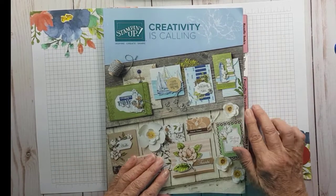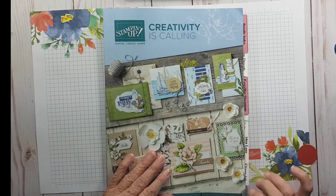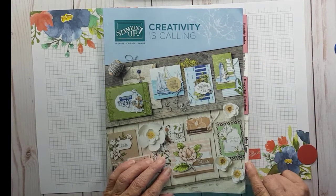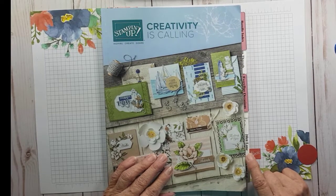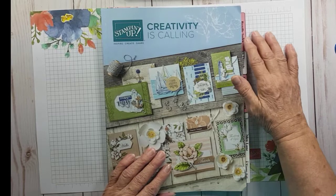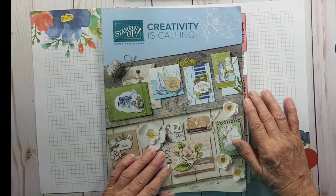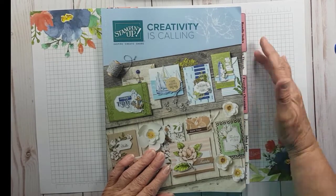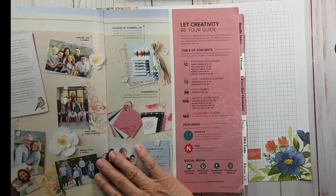I've put labels on all my different categories in the catalog so that I can find them really easily. Now this is done with a Silhouette cutter, and if you don't have one, there are others you can use. You can use an Avery label or even punch out some labels from your cardstock and attach them to the pages. We turn the first page.